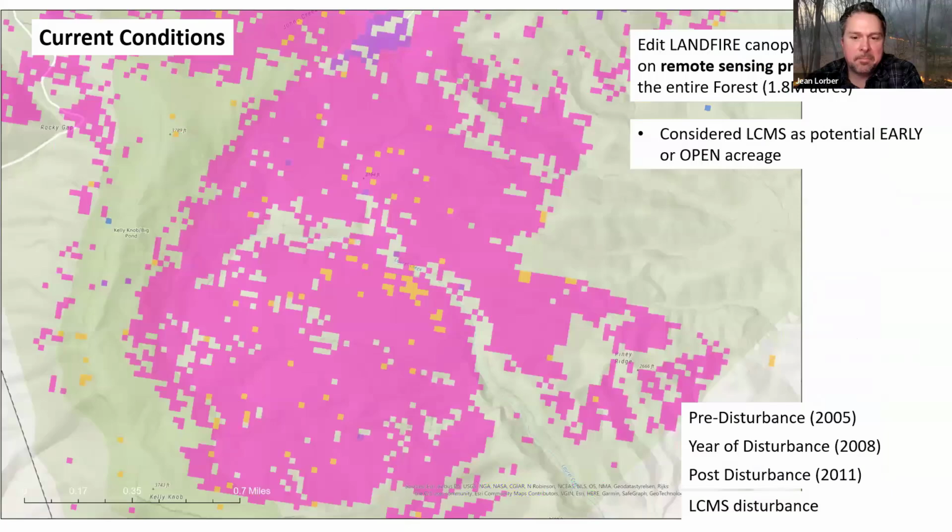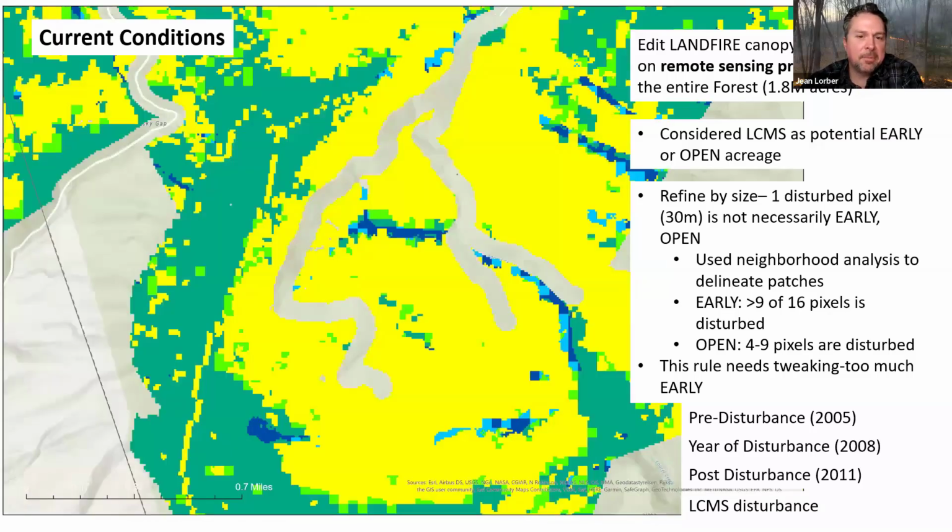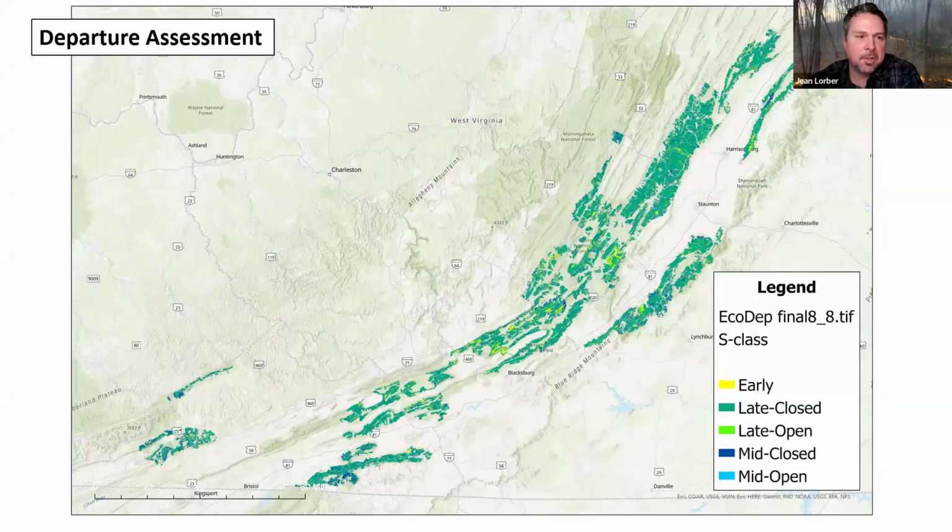So I'm letting you look under the hood of a process that we're still in the middle of. And so we'll tweak it. And if in the end we have to do photo interpretation of the acreage that falls under LCMS, that's fine. But we're trying to automate it, and we want to be accurate at the end of the day. So that's our ultimate goal.